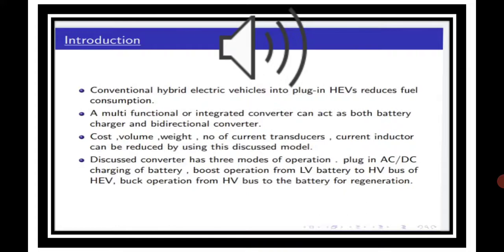So in a conventional hybrid electric vehicle, the three operations are done by separate converter circuits. So it makes the system bulky, costly, etc. But in plug-in hybrid electric vehicles, here I am discussing a topology or a converter. It's an integrated bidirectional converter which deals with all these three operations in a single circuit. That's the advantage of this topic.